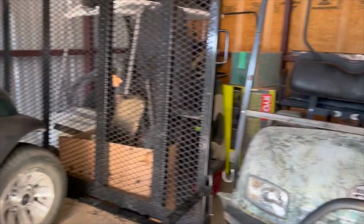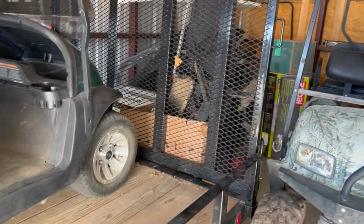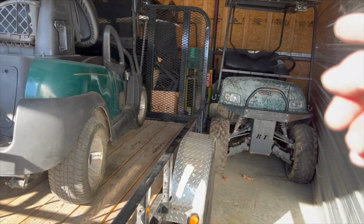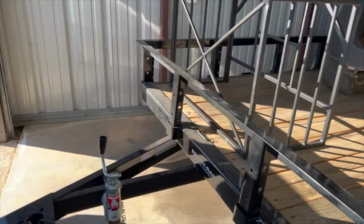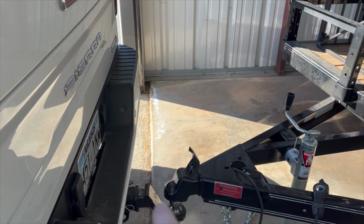I had this all organized nice, and now it's just a mess. But then I couldn't get the trailer in because that golf cart has a back seat, which makes it stick out another foot or 18 inches. But we just made it here. That door is going to come down right there.